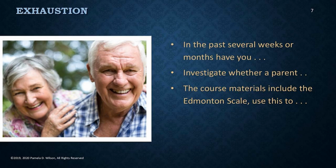If your elderly parent is unsure whether they become exhausted or they can't answer the question, here's what you can do. Invite them to go on a walk with you. You will quickly learn by their ability to endure that walk or to become physically tired and out of breath.